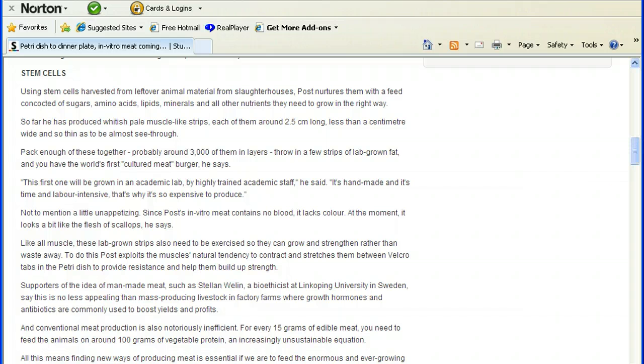Using stem cells harvested from leftover animal material from slaughterhouses, Post nurtures them with a feed concocted with sugars, amino acids, lipids, minerals, and all other nutrients they need to grow in the right way. And so far he's produced whitish pale muscle-like strips, each of them around 2.5 centimeters long, less than a centimeter wide, and so thin as to be almost see-through. Pack enough of them together, probably around 3,000 of them in layers, throw in a few strips of lab-grown fat, and you have the world's first cultured meat burger.